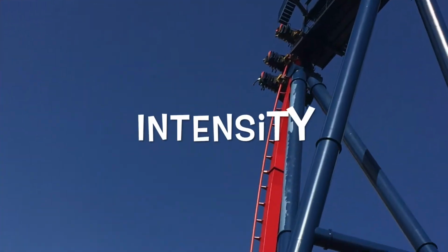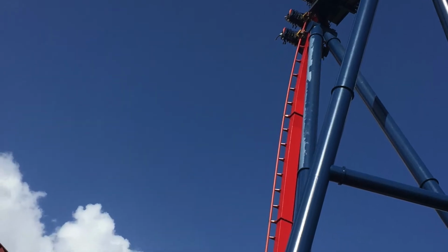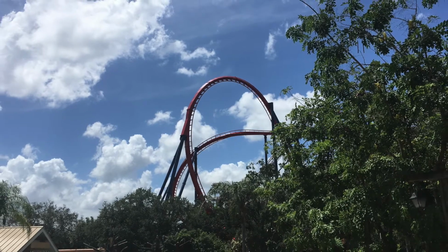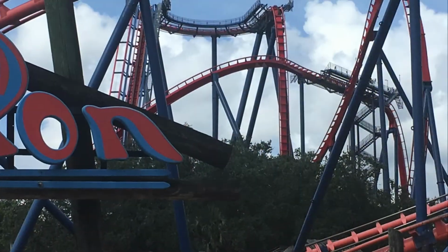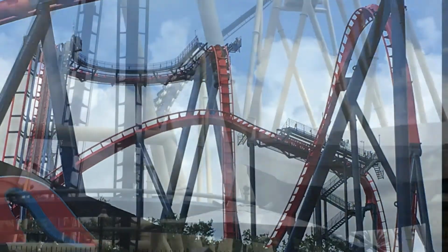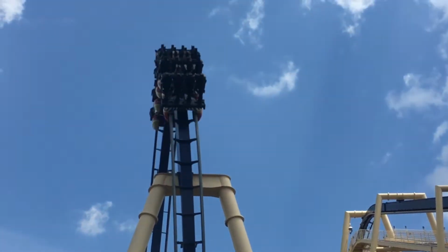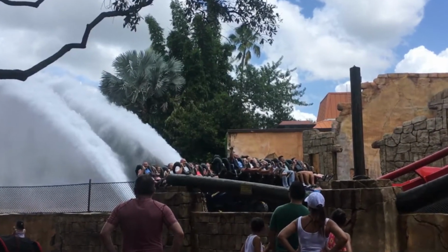Sheikra has some intense moments. The drop is pretty daunting just staring down at it, and the inversion does deliver some forces, but overall, the ride is just so huge and spread out that it's not crazy intense, but it still has some huge height and speed, so I'm giving it a 4 out of 5. But it's nowhere near the intensity of some other coasters at the park, like Montu or Kumba, which have compact and tight forces, while this one's a more spread out and enjoyable layout.